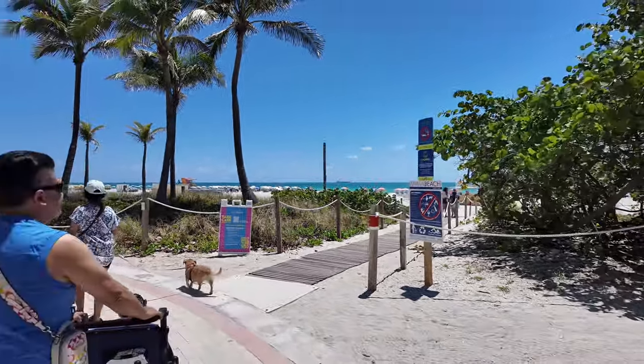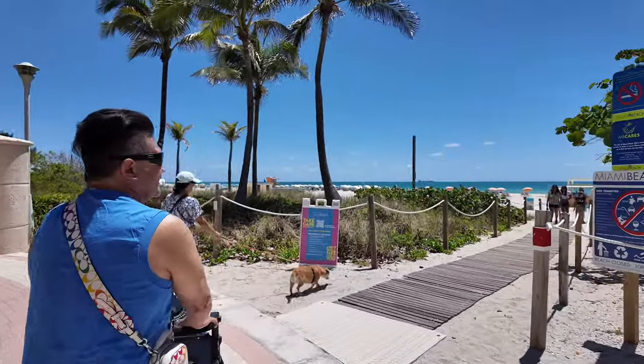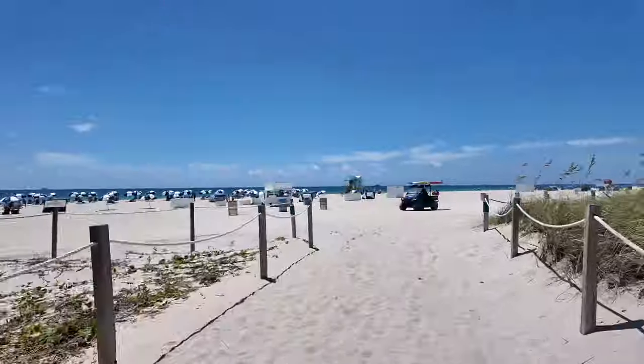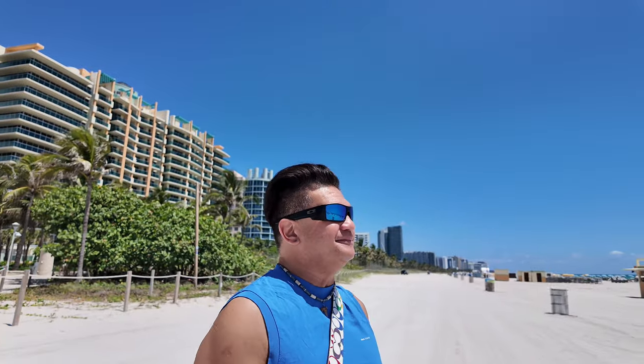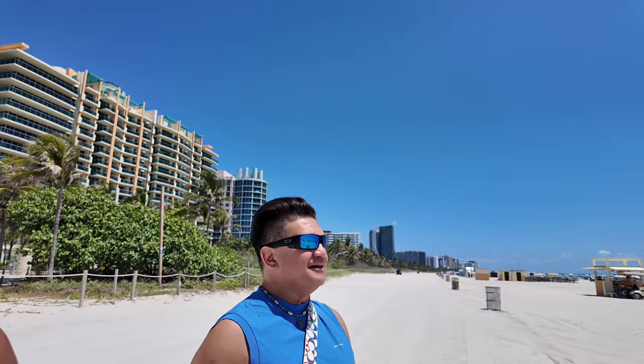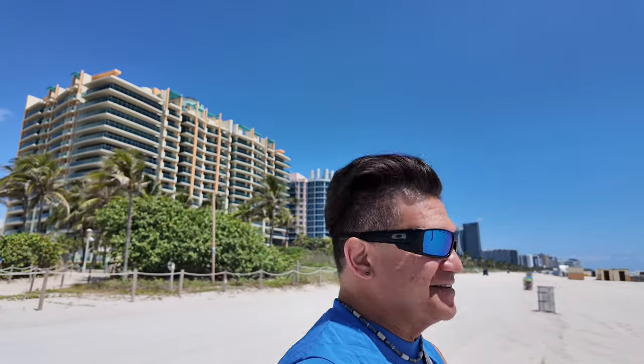Miami Beach, not permitted 24 hours a day. I'll get into the water, see how it feels, if it's warm or cold. On the Pacific Coast, it's really cold. Yeah. Off San Diego. Oh, God, yeah. But this is nice. See how the Atlantic Ocean is compared to the Pacific Ocean. Oh, wow. Just beautiful beach.